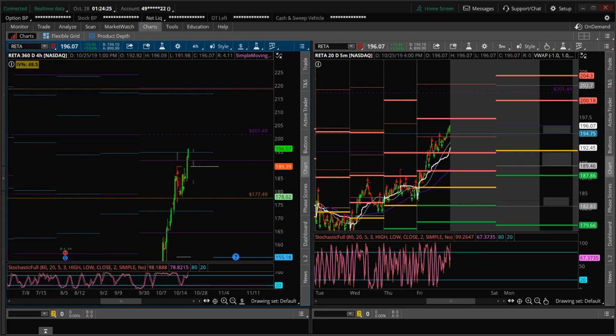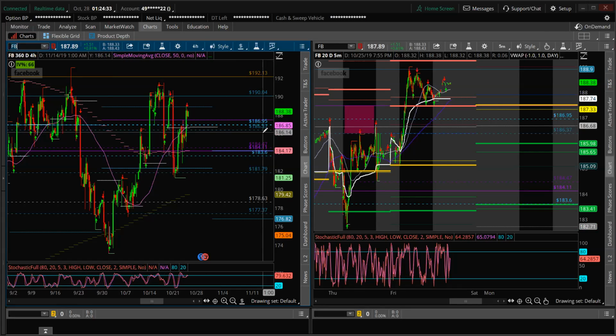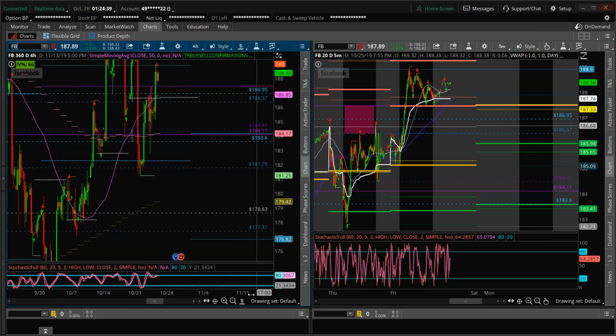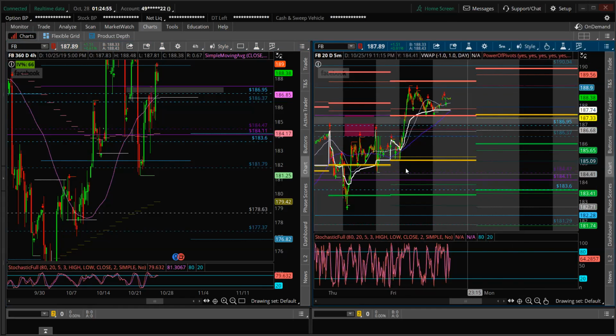Facebook, almost there. So it's essential that Facebook holds a pullback to here, which kind of did Friday. Right there. I don't know if you guys remember, that was the red zone we had marked the other day.